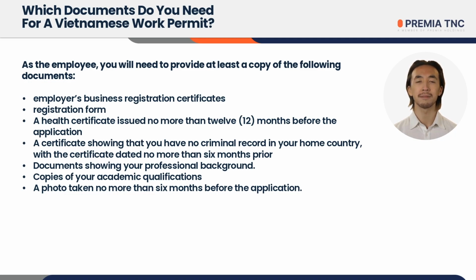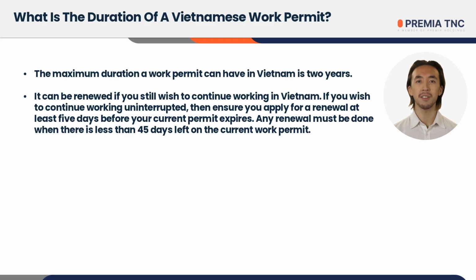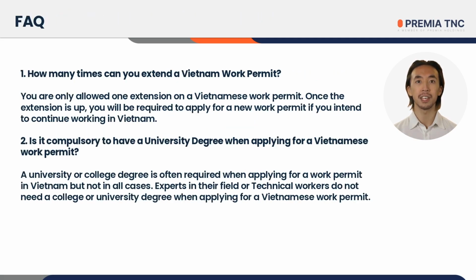What is the duration of a Vietnamese work permit? The maximum duration a work permit can have in Vietnam is 2 years, but it can be renewed if you still wish to continue working in Vietnam. If you wish to continue working uninterrupted, then ensure you file for a renewal at least 5 days before your current permit expires. Any renewal must be done when there are less than 4 to 5 days left on the current work permit. FAQ 1. How many times can you extend a Vietnam work permit?